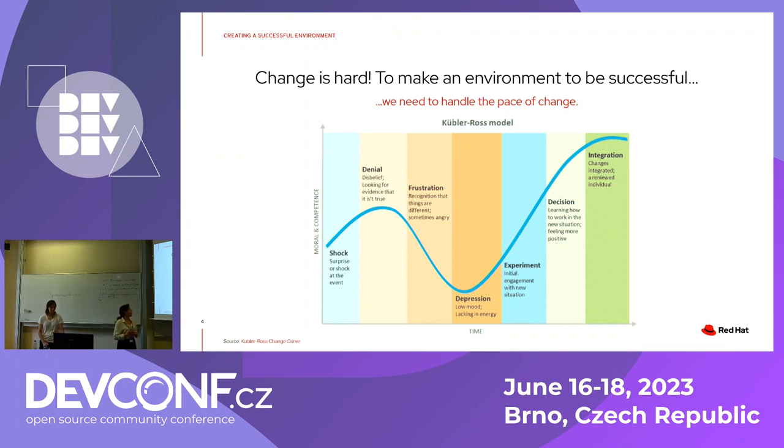Then the next phase is the one of depression, where there is a low mood, low energy, and a lack of productivity. And from this point on, we move on to more positive phases. So we start with the experiment. Here is where people start to deal with this new situation, and they start to be more positive about that.